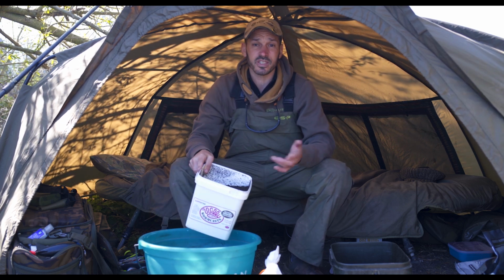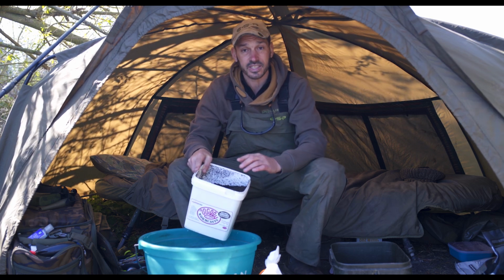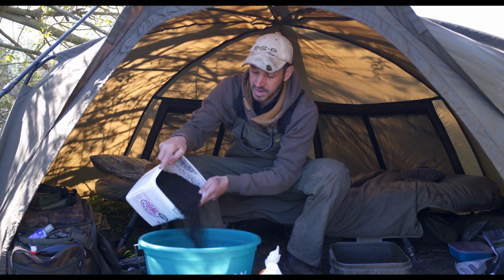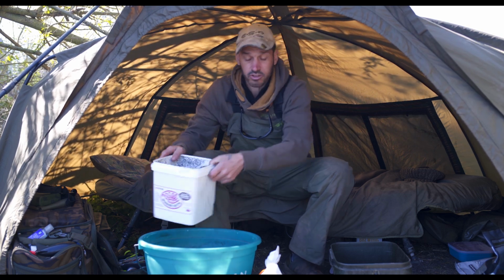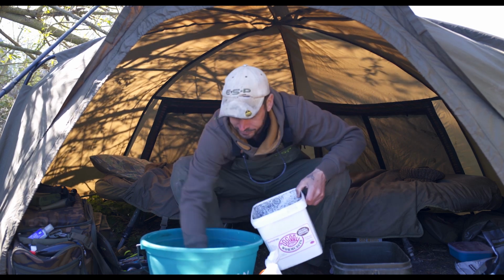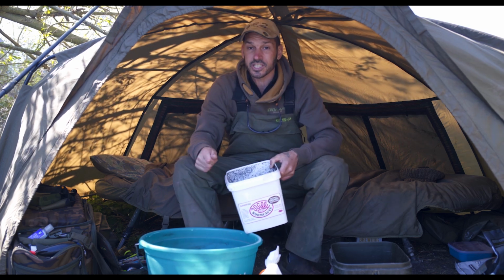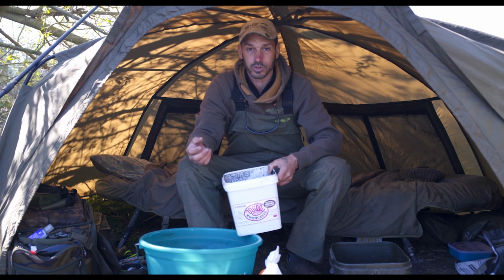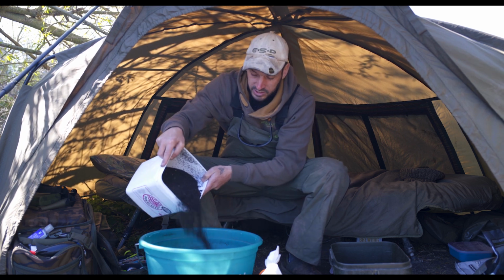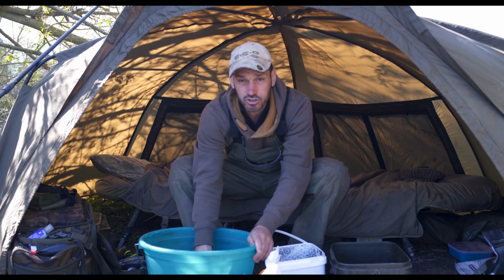I'm just going to add this. The ratio is difficult to tell depending on what you've put in prior, but I'm just going to add this until it's dark enough. So this is going to be the main bulk of the mix. Add it in dry as you do. Give it a mix, and when it looks like soil, that's when it's right. Now obviously you don't want to put too much in because it's not going to bind like a ground bait would, so it's quite important that you do it a bit at a time, and just when you start to get that dark colour, that's usually about right. But honestly, it's trial and error.